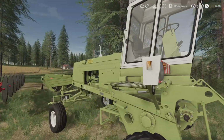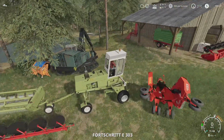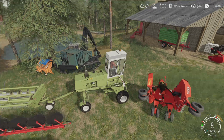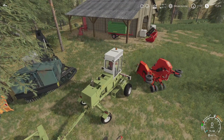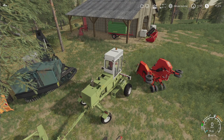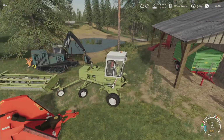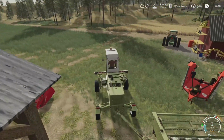Can't remember how you get in this thing. Actually, oh, here's the steps. Look at that, sliding door even. Came with a full tank of gas. Hard to argue with that. See if we can get out of here without hitting much. Takes a little bit getting used to driving. It drives like a forklift, that rear wheel steering.